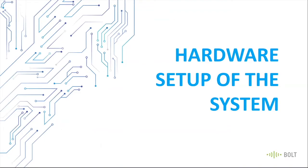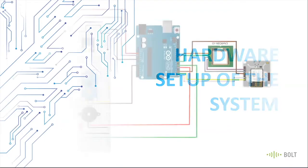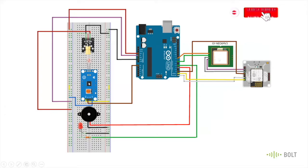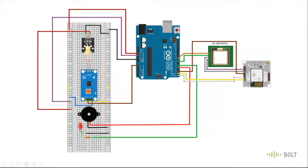Now the hardware setup of the system. This is how the hardware setup looks like. I will discuss this in detail. Just see the overview of the system. This is the Arduino board. This is the Neo 6N GPS module. This is the Bolt IoT Wi-Fi module. This is the breadboard. This is the KY008 laser module. This is the LM393 photoresistor or LDR module. This is the status LED. The status LED will be used to determine whether the system is active or inactive, or enabled or disabled. This is the buzzer. So let's go on to the details.